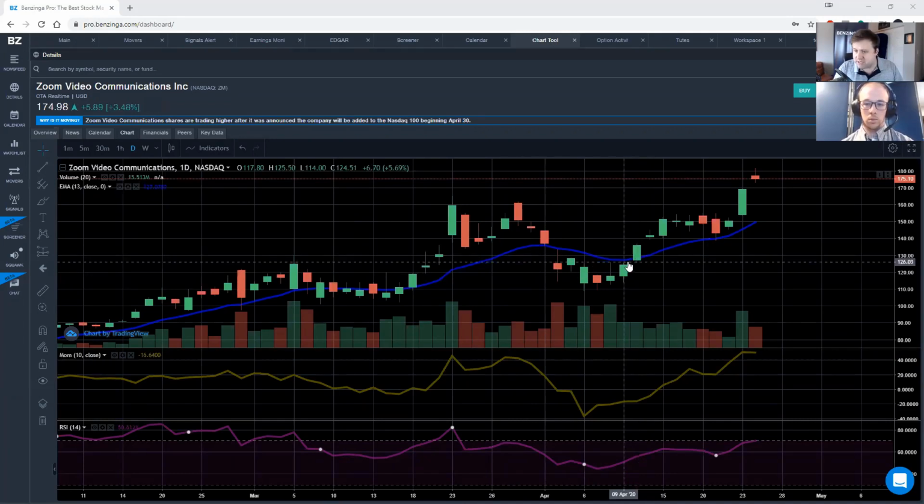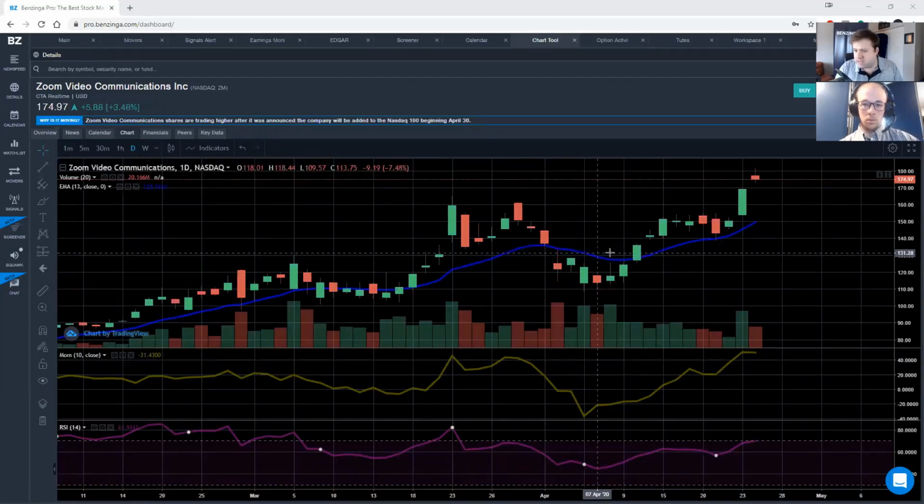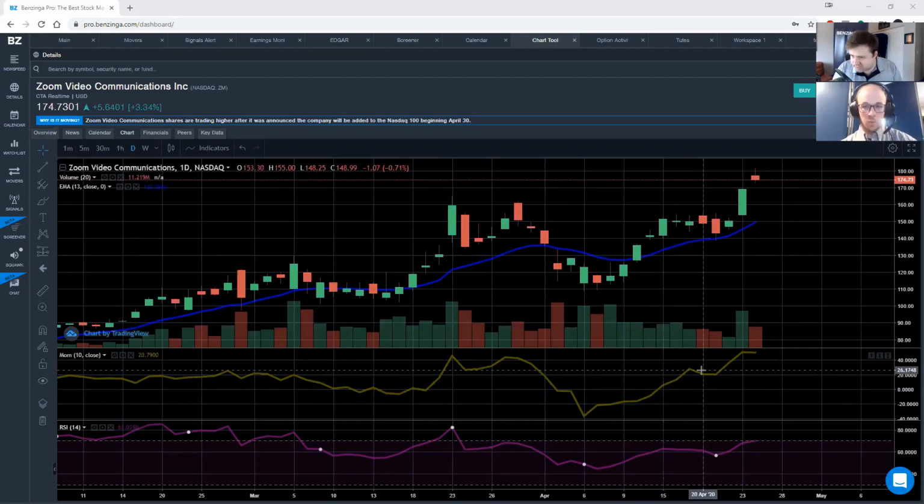Now, eventually, it does get back there. It breaks, and it closes above it. That's a really good sign. And now this EMA that was resistance is now support, and the stock stays above it. So if we take a look at the momentum indicator, you can see that right here, this new spike broke those former previous highs.